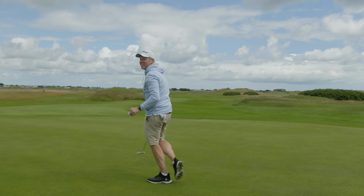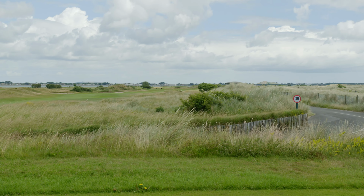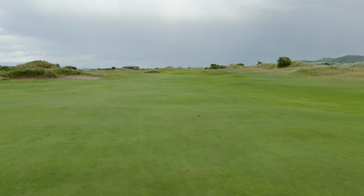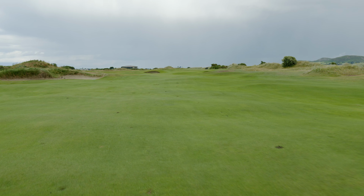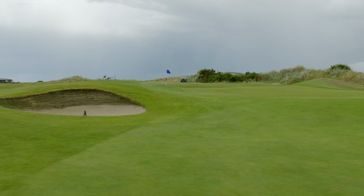Oh, the less said about that, the better. Okay, we'll just leave that there. Well, three on the par 4 16th. There's only 3 holes left. I'm actually enjoying it. No, it's been a good round.